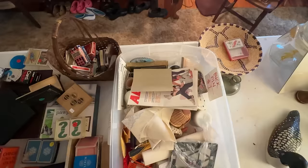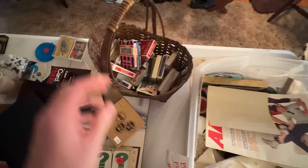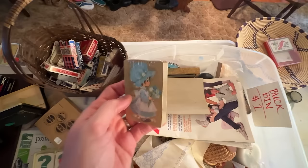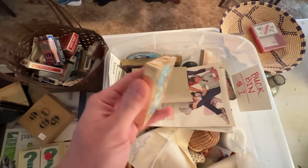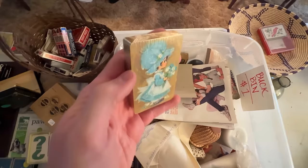All right, well, next to the dollar bin, we have this little basket, which is filled with playing cards. Likely also a dollar a piece. And the one that I like in here is this one. This is vintage Hallmark. You've got the flower girl on here. Looks like Holly Hobby. And I would say this is probably like a $15, $20 pack of cards. So really nice imagery on here. Sealed is a big bonus. So we're gonna pick these up as well. We're doing good with the smalls today.